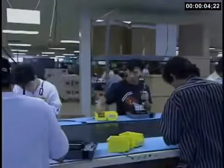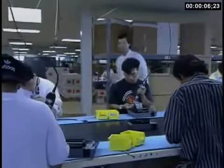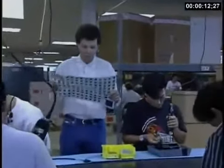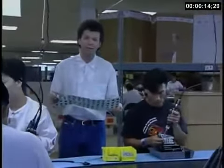Well, I've made it inside the World of Nintendo headquarters in Redmond, Washington. This is where all the games are assembled and then distributed all over the country. And look what I found. A map to that new game, Final Fantasy.